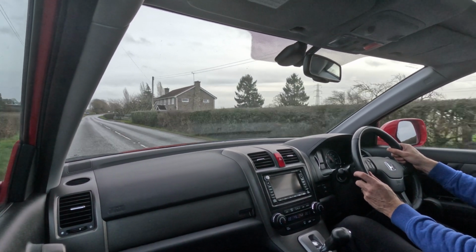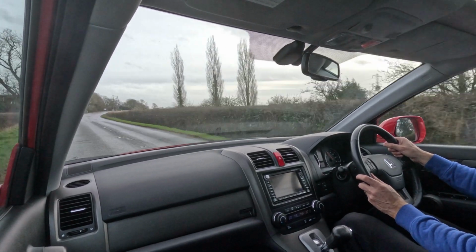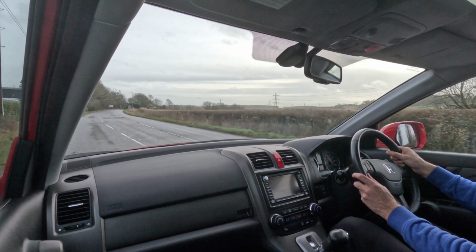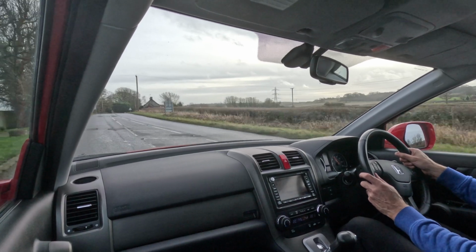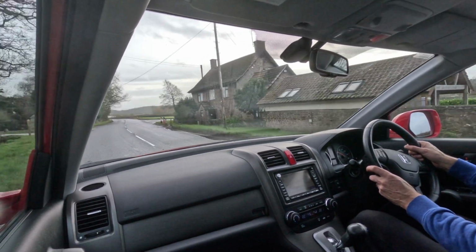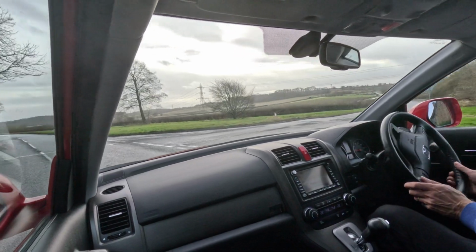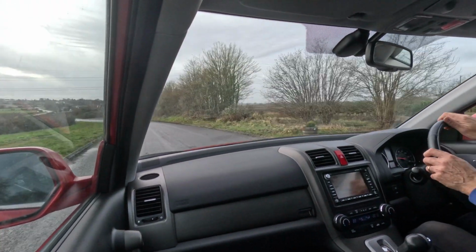Then coming inside the car, I know it's only low mileage, but the reality is that pretty much all of them are like this. Build quality is superb on these vehicles. No squeaks, no rattles. Honda designed the car for family use, so they've gone for materials that are robust, that aren't overly easily marked, and they've done a brilliant job.